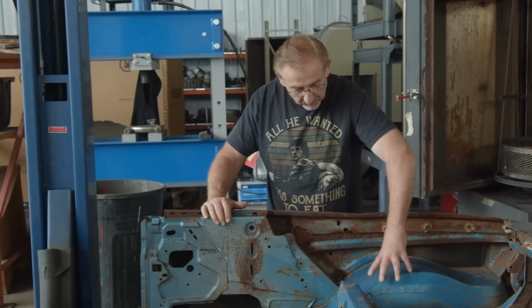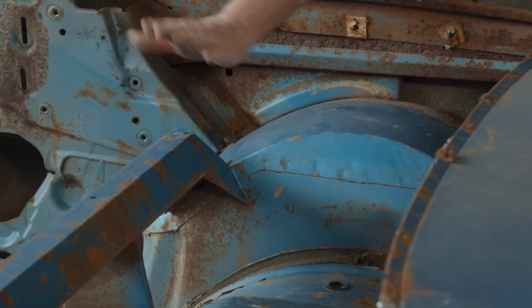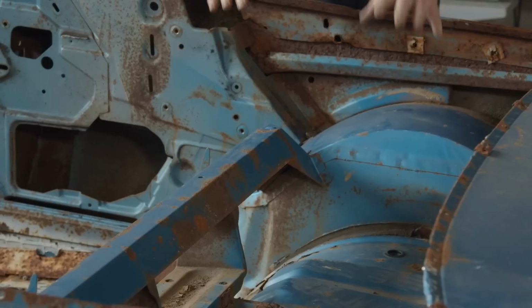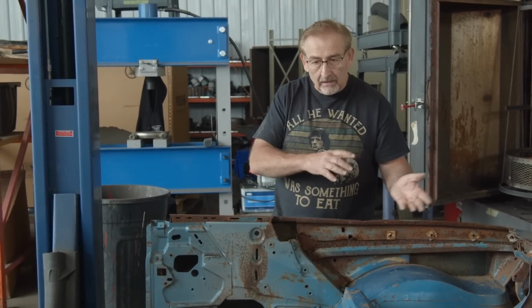The tops of these wheelhouses, we have to save them, and they're in good shape. The rear support bar, beautiful shape. All that can be saved, cleaned up, added pieces to it, and put back in the car as we go together with it.